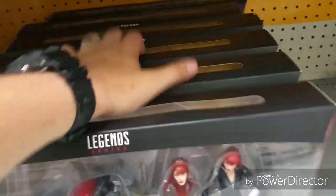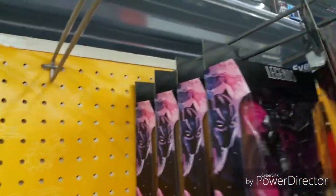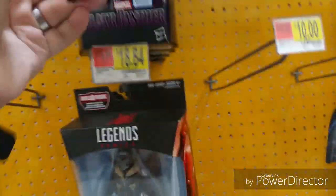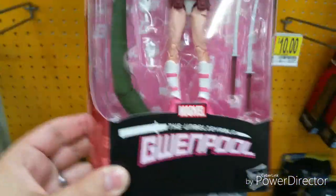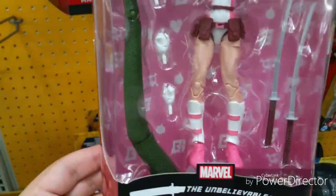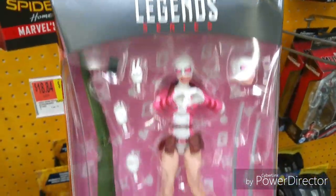Let's see, oh, Ghost Rider, Black Widow. Also, let's see the Wolverine figure. We do have some new Marvel Legends. We got Vulture here. Okay, we've already seen those. We've seen the one Black Panther again. But we do have Gwenpool, and she's got that lizard build-a-figure tail. The unbelievable Gwenpool. That's pretty funny.